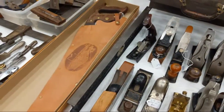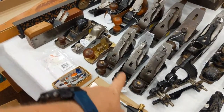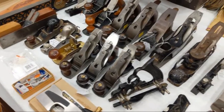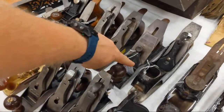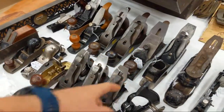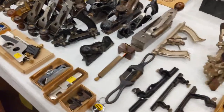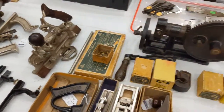Here we come into more planes here. There's a couple Stanley number 12s, number 2s. Compass planes. There's a Liberty Bell. Those are hard to come by.